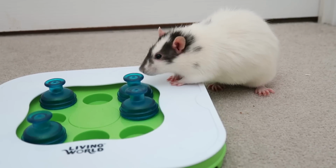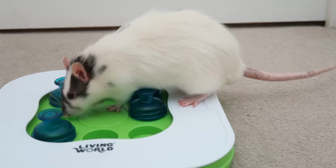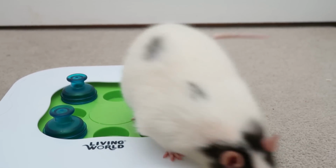Now, I do get the odd comment over on TikTok, mostly probably from people that think it's more of an acceptable thing, calling Crumble and Humbug chunky or fat, and I will admit they are slightly on the larger side, but this is mostly to do with their genetics. Both of them come from a line of really big stud rats that are bred to be big and muscly, and when you actually hold them they are quite solid and quite muscly, so that's mostly why they're as big as they are, and rats do have so much variation.